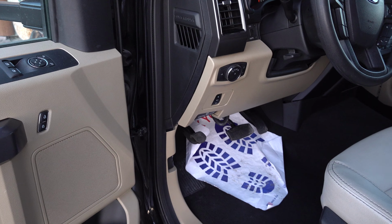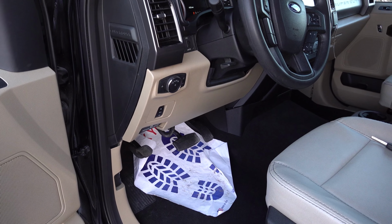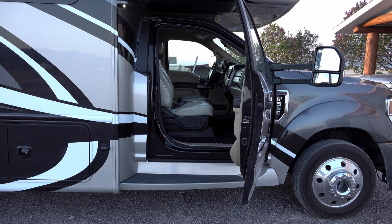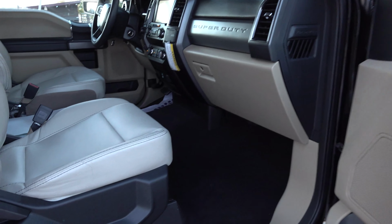Inside the cockpit. You're going to like this comfy seat. It has a lot of adjustments to fit whatever mood your body might be in. The pedals are adjustable, so you can have good control no matter how tall or short you are. There's lots of storage in the doors and a nice roomy glove box.